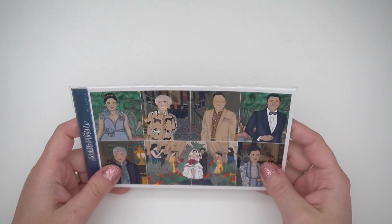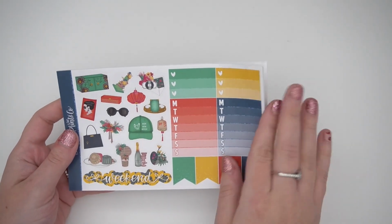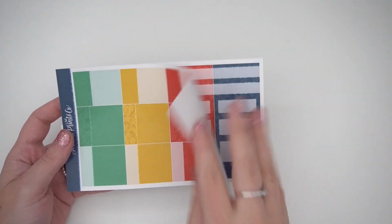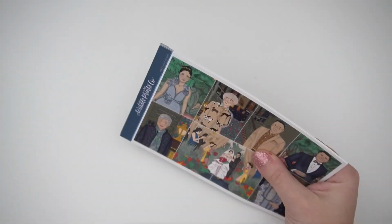The next one here is Crazy Rich Asians, which I am using in February, because this is one of my favorite romantic films of all time. It's a rom-com. If you haven't seen it, that is definitely something that you should put on your to-do list because it is so stinking good. I remember the first time I watched it, I bawled my eyes out, and Astrid is my favorite.